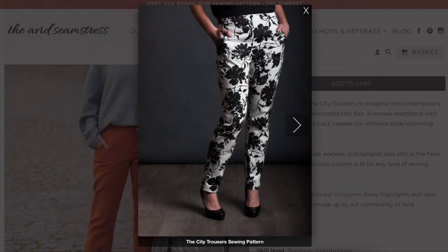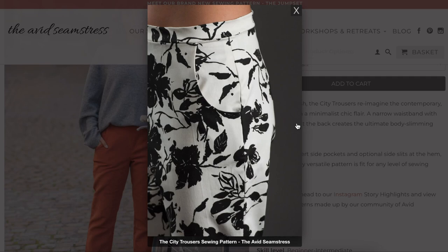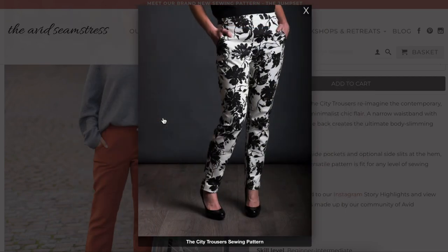Oh, here we go. So they are sitting, I'm going to guess that where her thumb is where her high hip is. So a couple of inches above that. So not quite going to the natural waist. Yeah, a little bit low slung. But still fitting well. It's not like they're low slung and then the crotch is too long. I don't think.